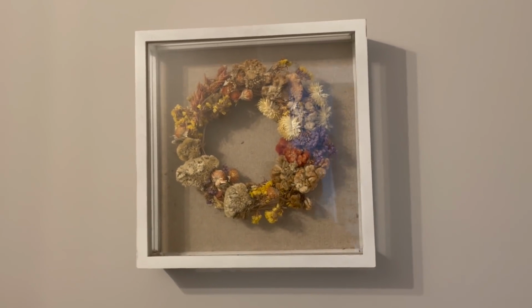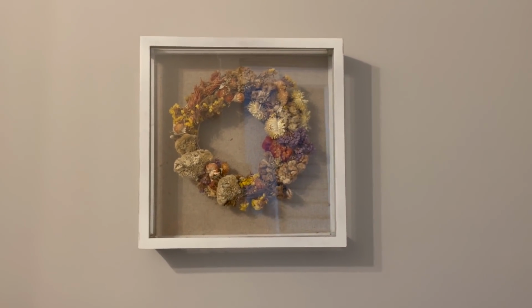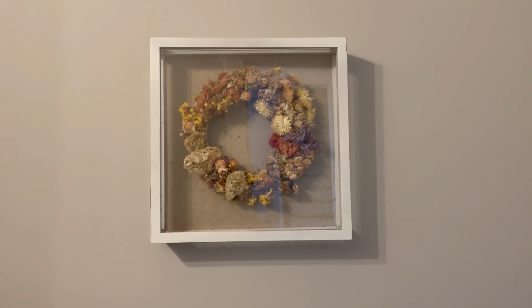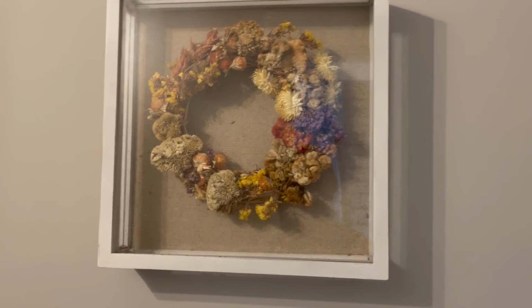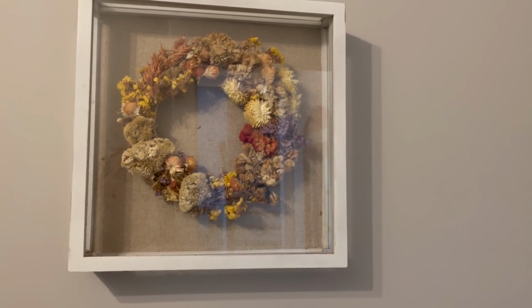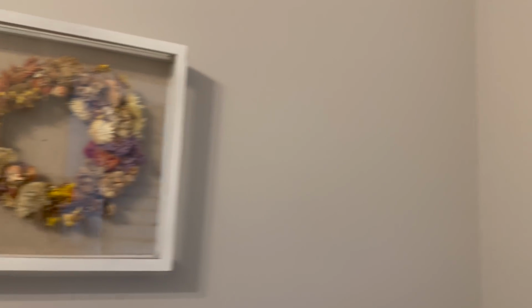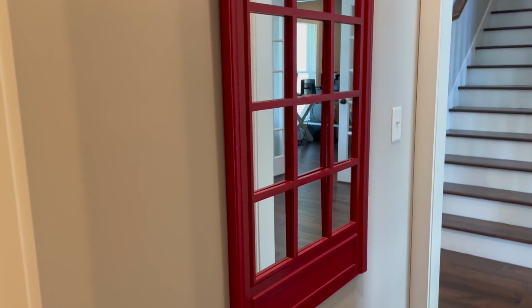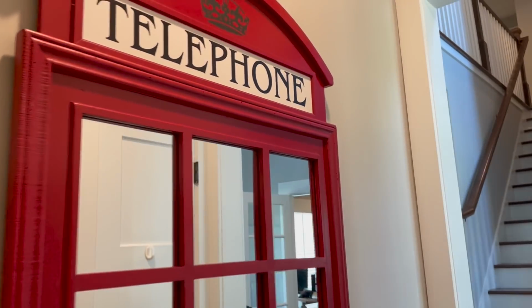And then this is pretty cool. This is actually a wreath from my wedding bouquet. So those are actually my wedding flowers. My grandmother helped me dry them and put them into a wreath, into a little shadow box. And so it kind of makes me happy every time I come in here. And then we've got this cute little telephone box mirror in this little hallway, because of course we are British.